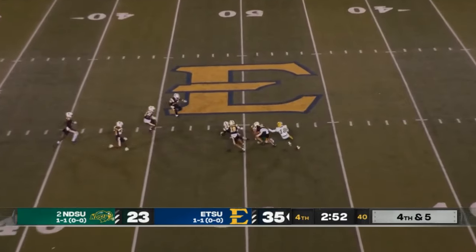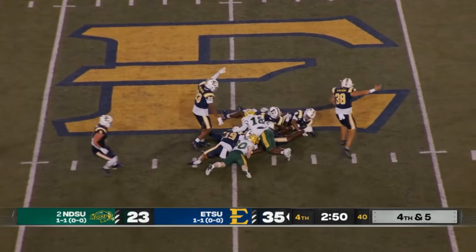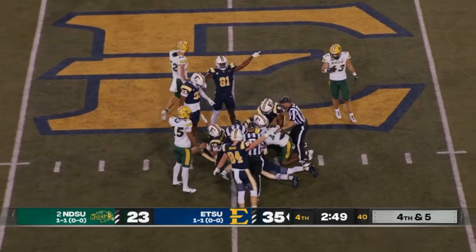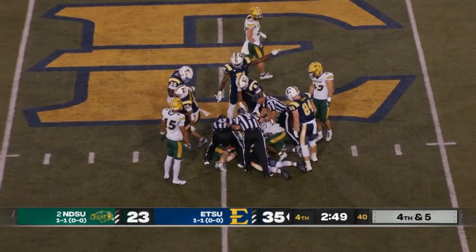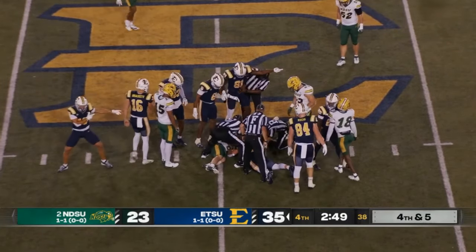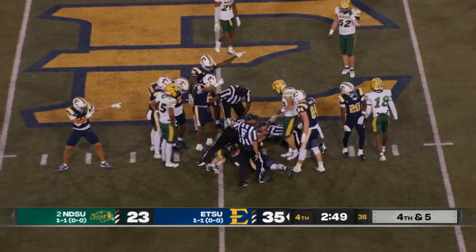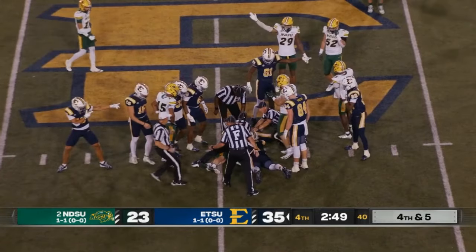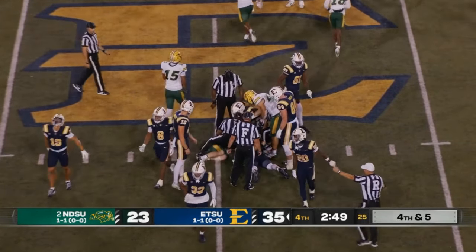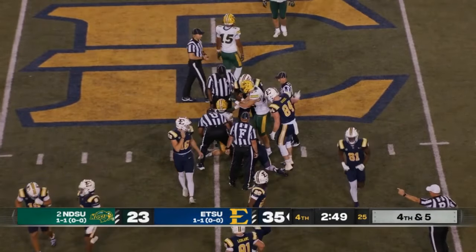Fair catch called for, muffed it! He muffed it, and ETSU in a mad scramble. I think they have the football. No signal yet. No signal. They're trying to untangle the pile. 4 Buccaneers pounced on it. Bison ball at the 49-yard line.